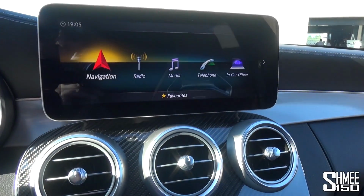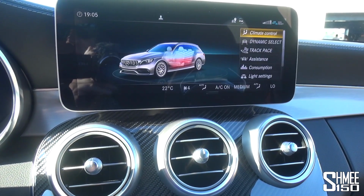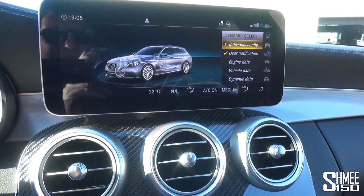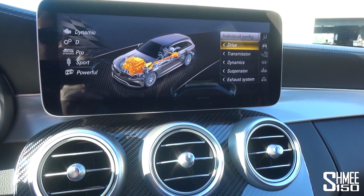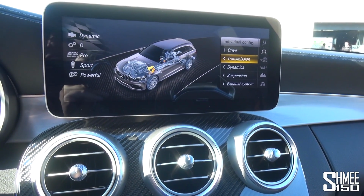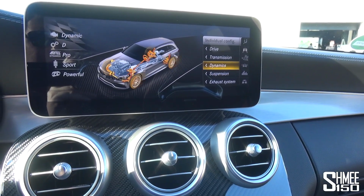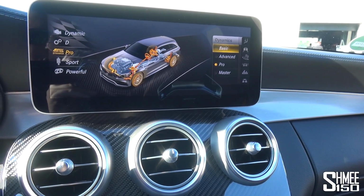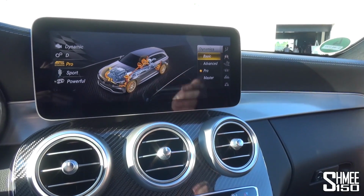If we go into the home menu here and scroll all the way across to the right where we have vehicle, we go into here, you can set a lot of different things. So in dynamic select, we go into individual configuration. This is where you can change everything to your heart's desires. If you go to dynamics, this is the interesting thing that I was talking about. This is where you have Master, Pro, Advanced and Basic, which change from Sport, Sport Plus, Race or Individual, depending how you have it set up, of course.